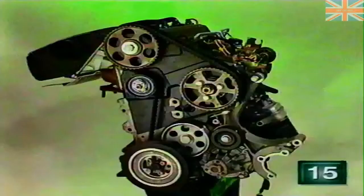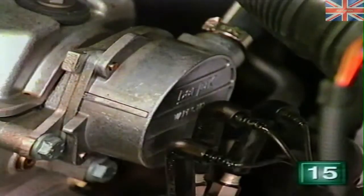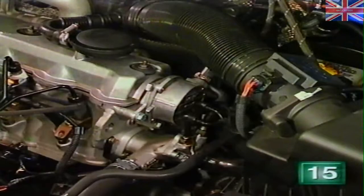One significant mechanical change is that the intermediate shaft which drove the oil and vacuum pumps has been deleted. The vacuum pump is now driven from the end of the camshaft, and the oil pump is chain-driven from the crankshaft like the petrol engines.